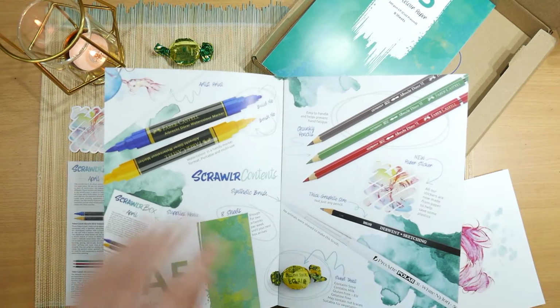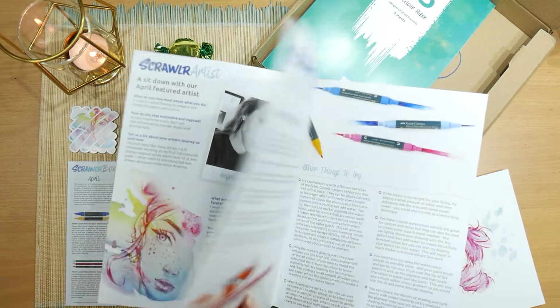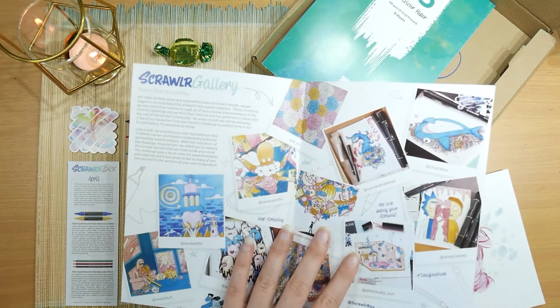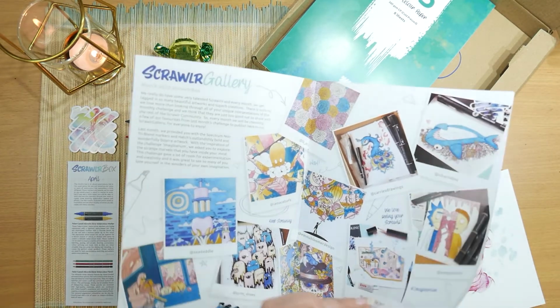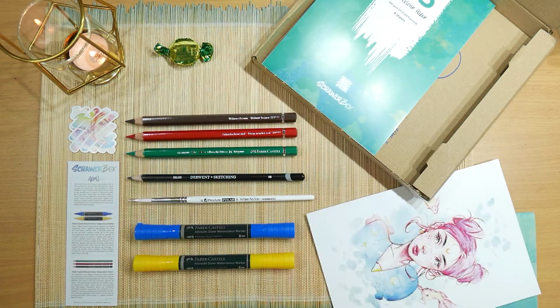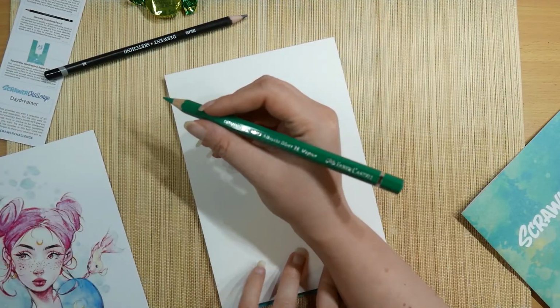A new thing Scrawlr is doing is this little sign showing the contents of the box: an interview with the featured artist, a spread with tips and tricks, a gallery featuring art from last month's challenge, and a Scrawlr update. I am stoked this is now a thing, and I feel like this will only further the community bond around the box.